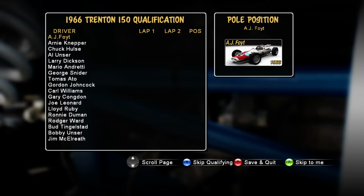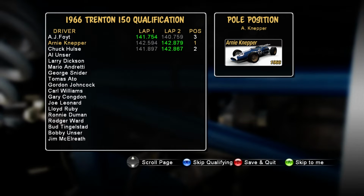All right, we are ready to qualify here at Trenton Speedway. A.J. Foyt's going to be the first driver out on the track, car number 2, at 141.7 miles an hour. Arnie Knepper's next and takes the pole position. Looks like he may have a Lotus. Kind of hard to tell. I think that's a Lotus. It looks very similar to a Lotus.